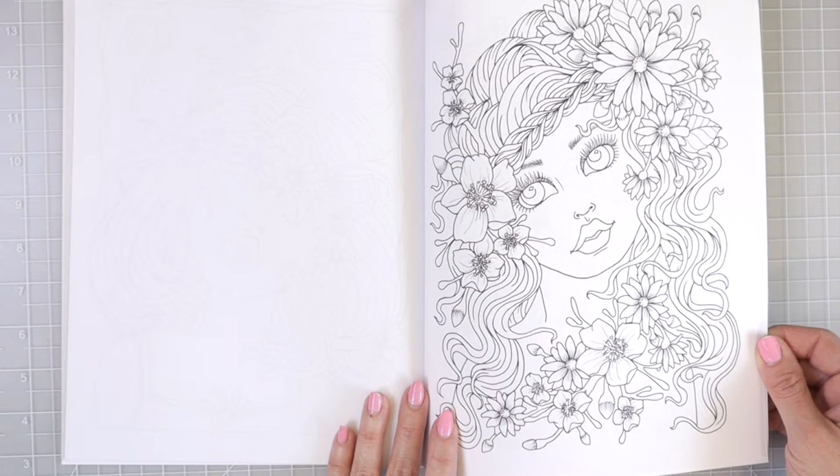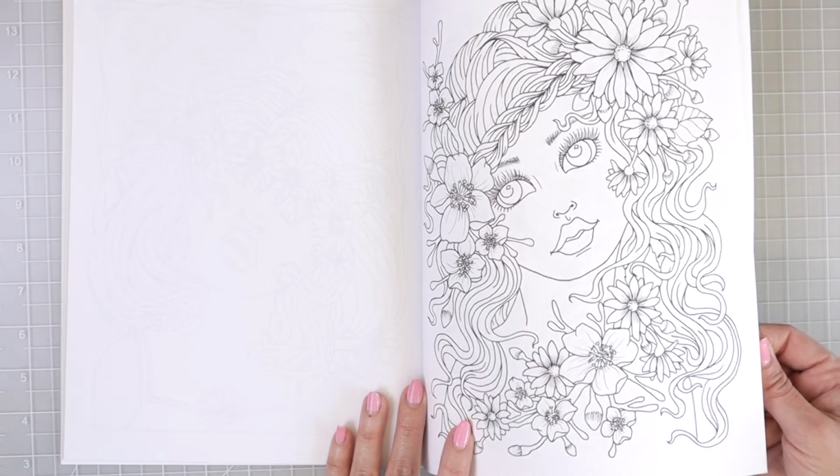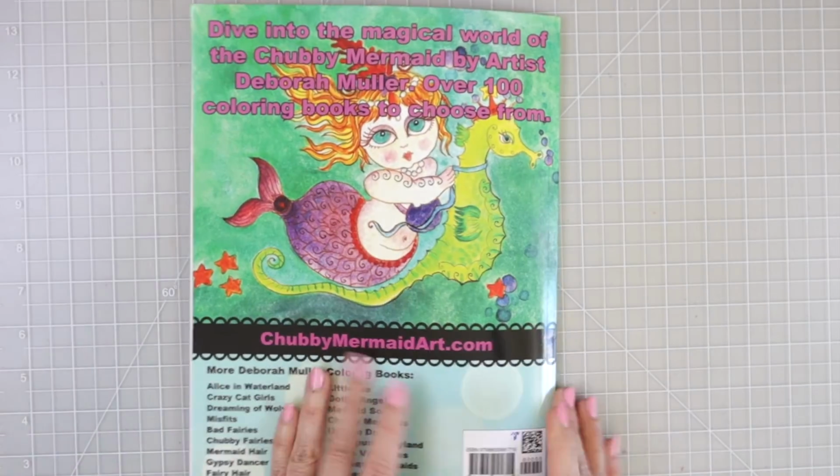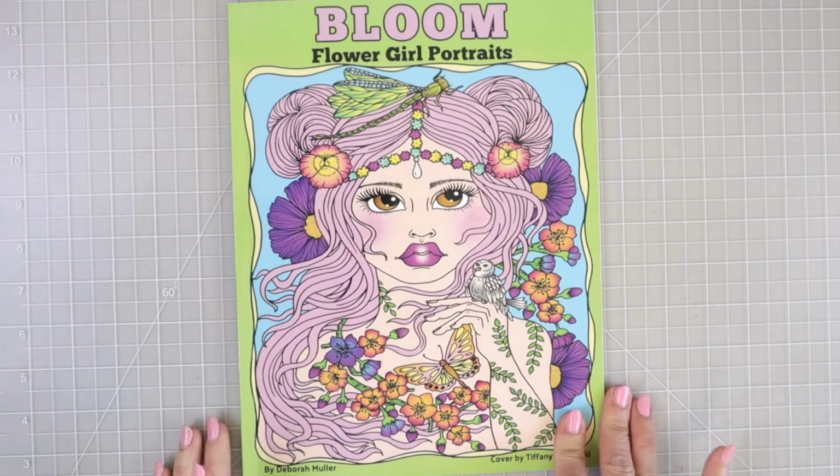But I just love all the images in here. She's got lots of girls with different expressions on their faces and beautiful hair and flowers. But this was one of my favorites that she released this year. But that was Bloom Flower Girl Portraits by Deborah Muller.